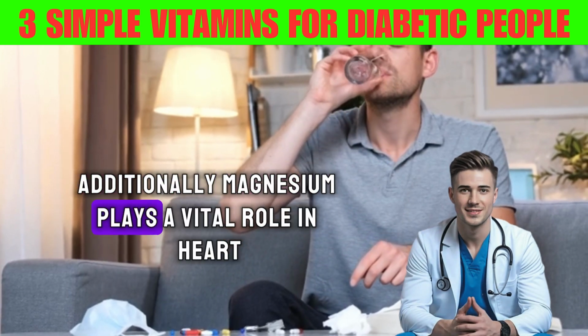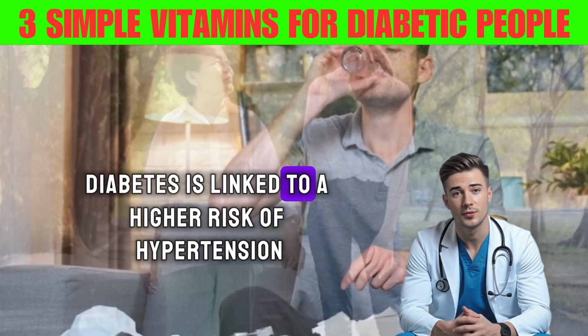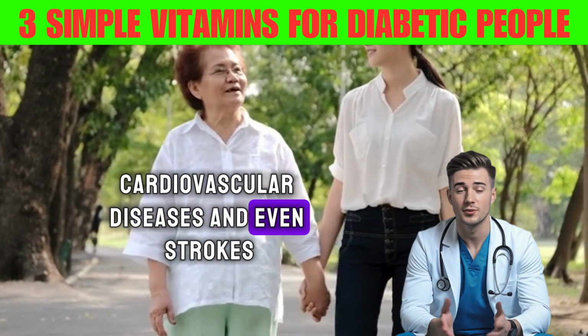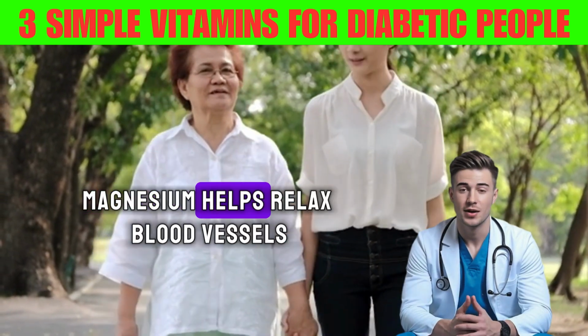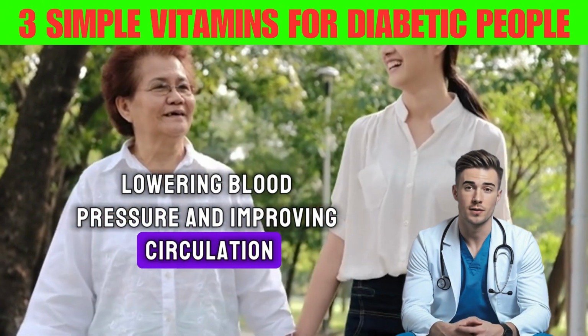Additionally, magnesium plays a vital role in heart and blood vessel health. Diabetes is linked to a higher risk of hypertension, cardiovascular diseases, and even strokes. Magnesium helps relax blood vessels, lowering blood pressure and improving circulation.